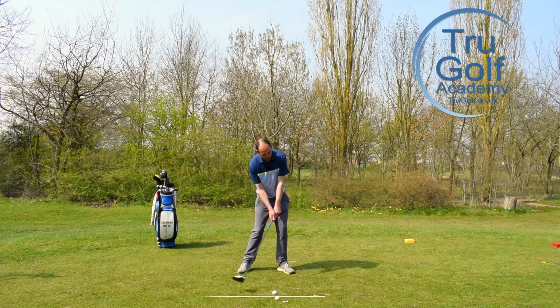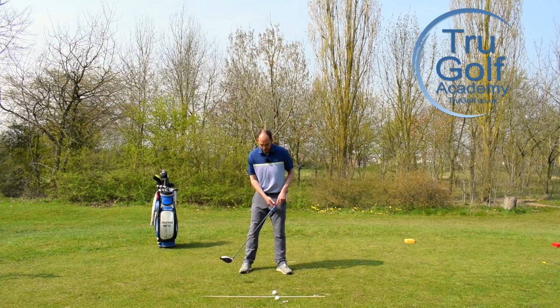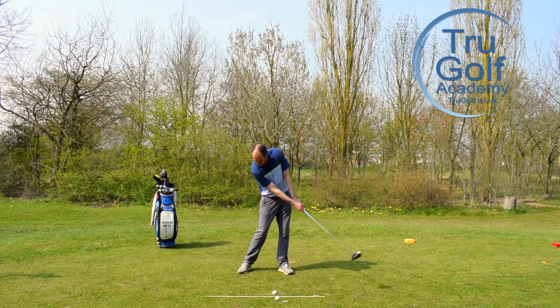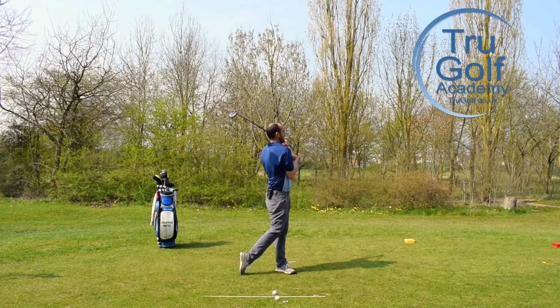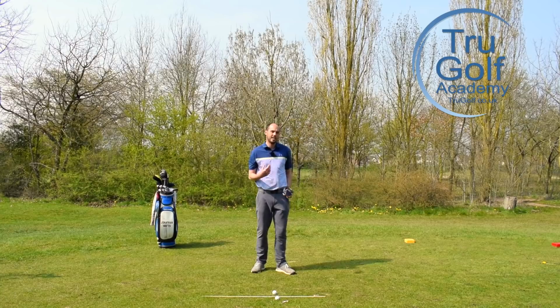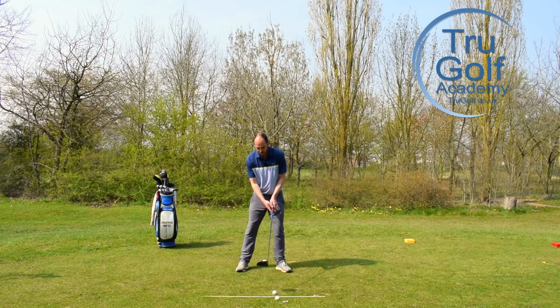When I'm getting this body release, my head is being taken along for the journey. So I don't like seeing a player's head staying down too long. I like them to try and rotate their head towards the target a little bit sooner. And as I said, there's obviously that link between the two, so you may find it easier focusing on the head.